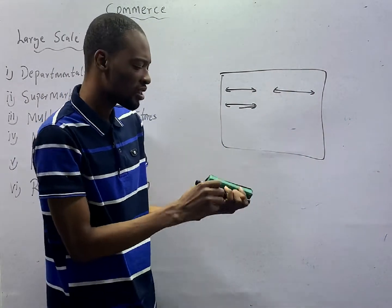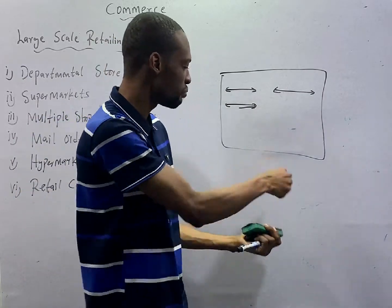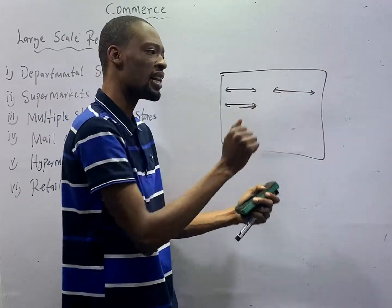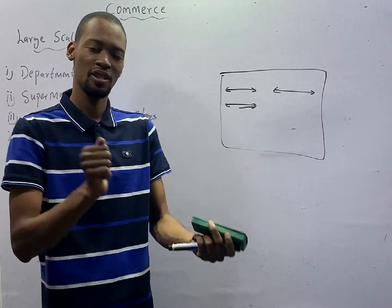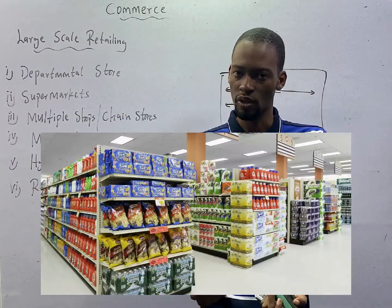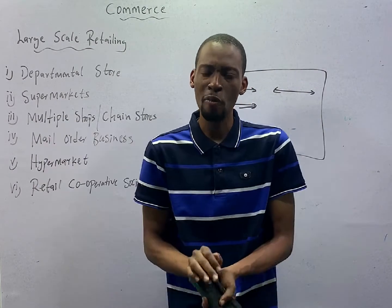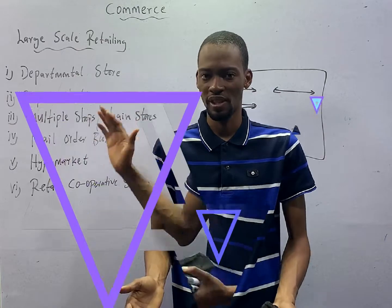You go there, you take a cart, the one you can hold in your hand or the one you push. You pick this, you drop. You pick that, you drop. You pick this, you drop. After everything, you go to where you need to check out. They scan all the products and they say, this is how much you need to pay.